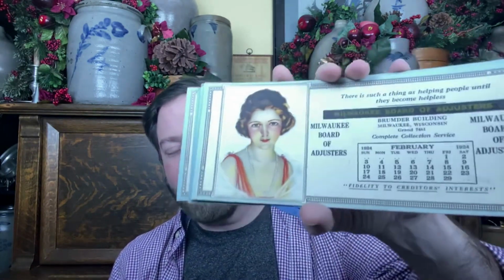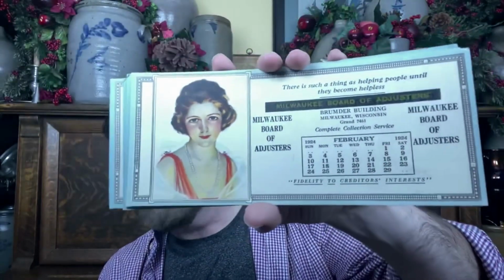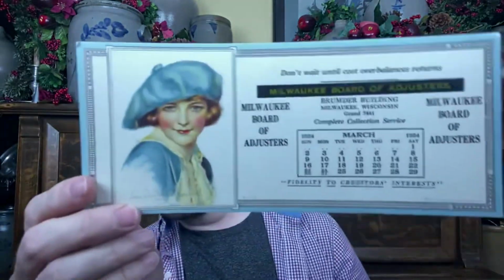But I also have from the Milwaukee Board of Adjusters in the Brumder Building from Milwaukee, Wisconsin, a set of 5. I wouldn't necessarily call them pinup, but very attractive 1924 female portrait series. We've got February, we have March, we have May, we have June, and we have August. So unfortunately, I only have 5 of the 12, so I do not have the full set, but I'm going to keep those together and sell those.